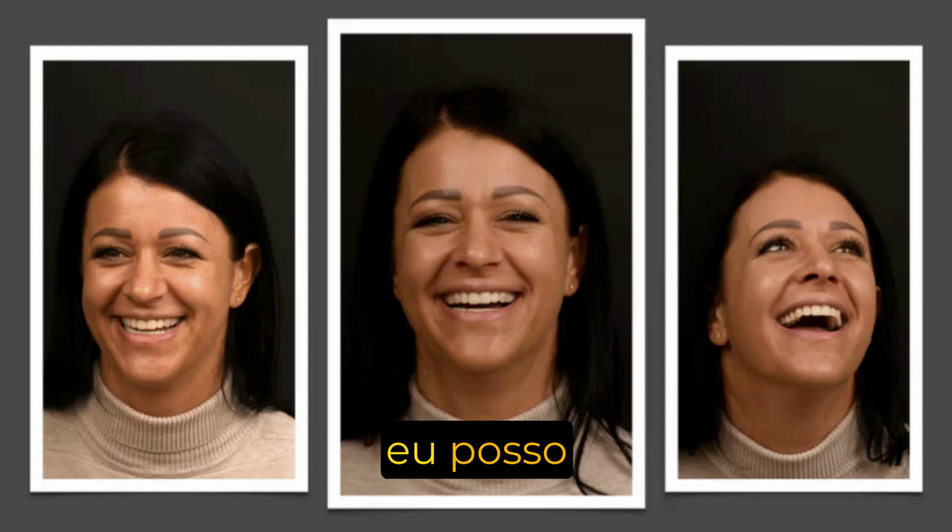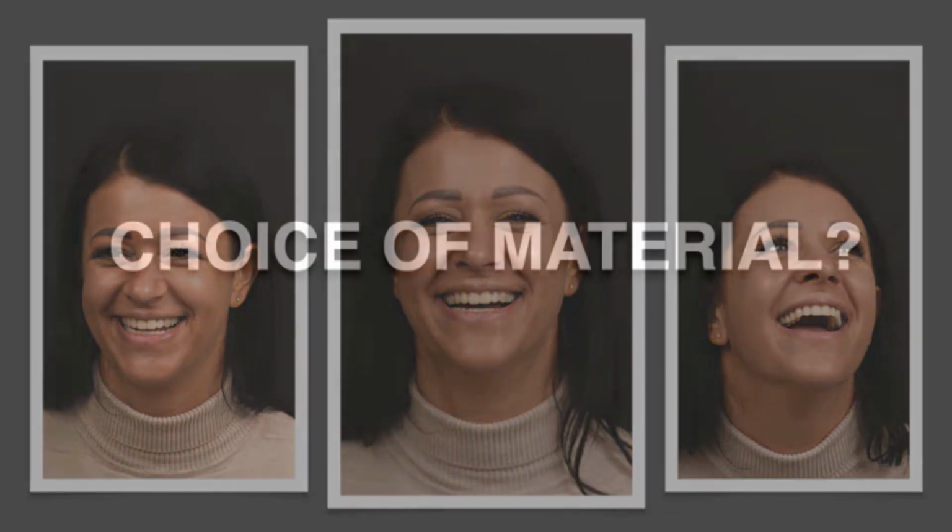Following this appointment, I can finalize the treatment plan, taking into account any necessary adjustments based on the mock-up results, and confidently proceed to the invasive part of the dental rehabilitation process.